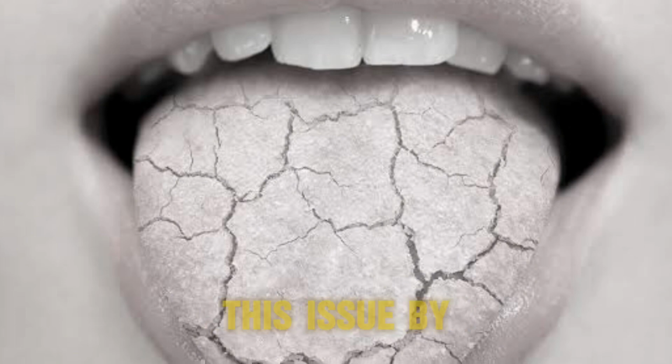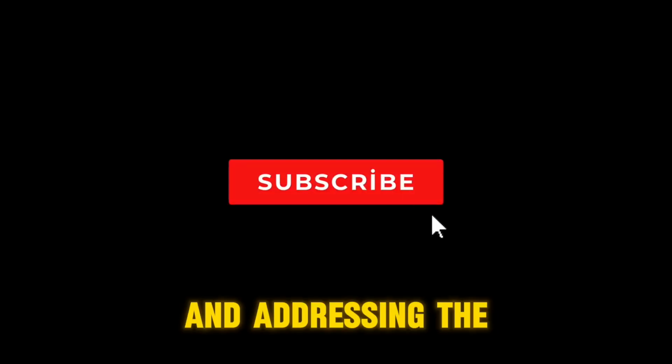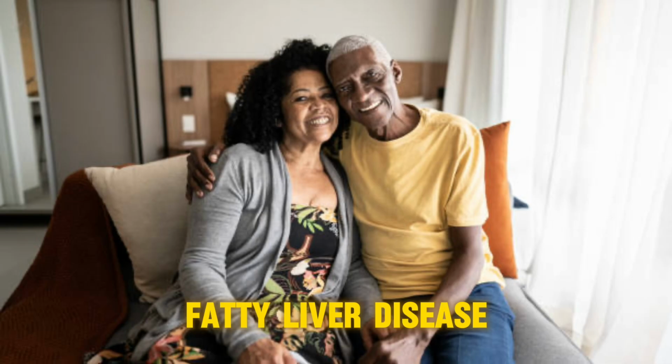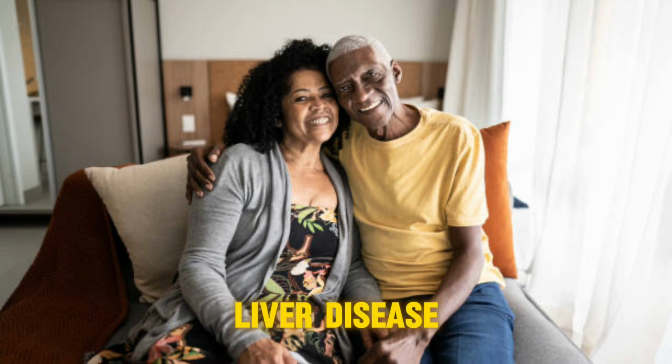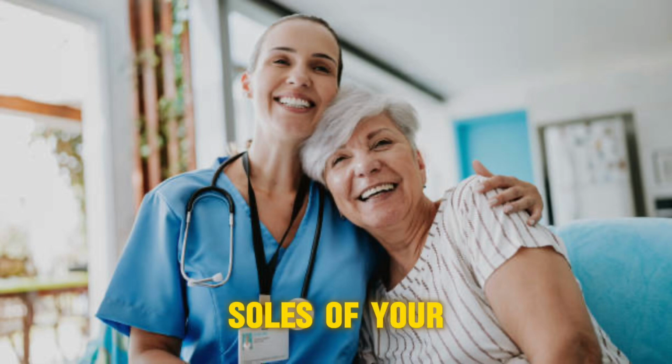You can address this issue by increasing your intake of vitamin B3 and addressing the underlying problem, which is often fatty liver disease. Another symptom of liver disease is experiencing a persistent urge to scratch or itch the palms of your hands or the soles of your feet.